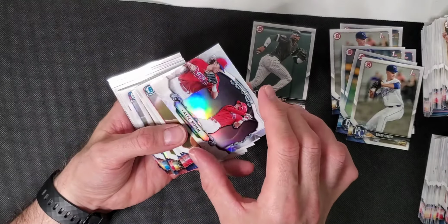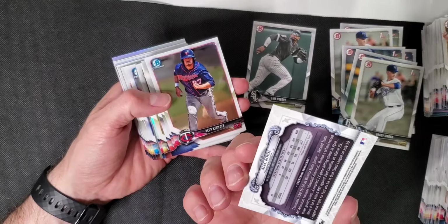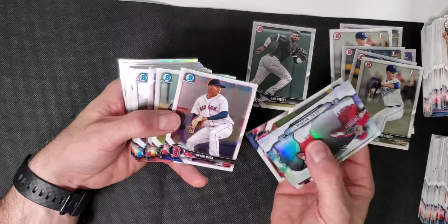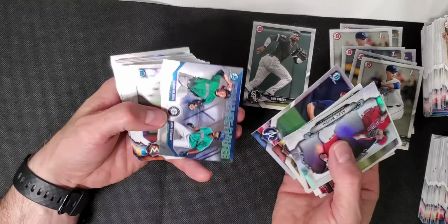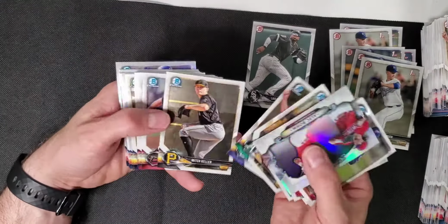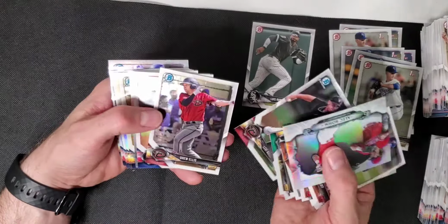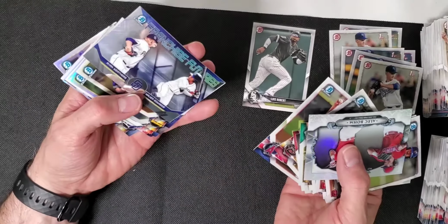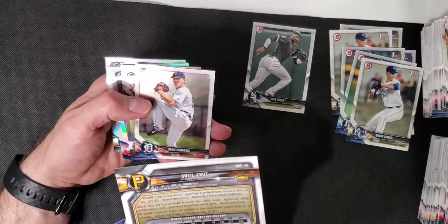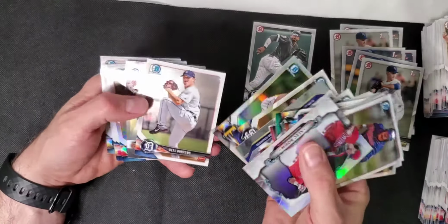Alec Bohm, Bowman Sterling. There's some nice chromes here. Yeah, the Bowmans always look good, eh? I love them. No firsts. Oh, there's a first. Couple refractors. O'Neill Cruz. That one is not numbered, but it's refractor.